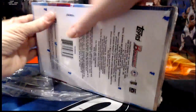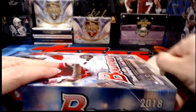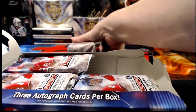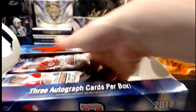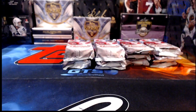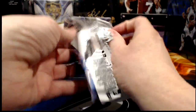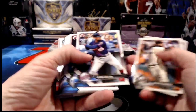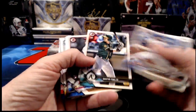So here we are coming into our fourth and final box in this half case, which is also our final case of Bowman Jumbo. With the way the prices exploded on this, I don't really think I'll get any more of it in, but you never know. Sometimes I turn things up where I'm not expecting to find them, but for the most part, this is probably the last of the Bowman we'll be opening until we get either High Tech or Chrome. I don't remember which one comes out first of those two.